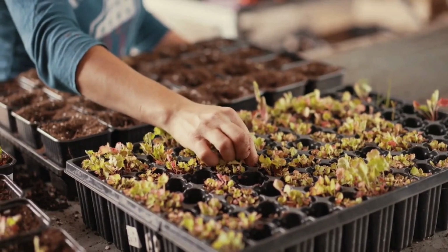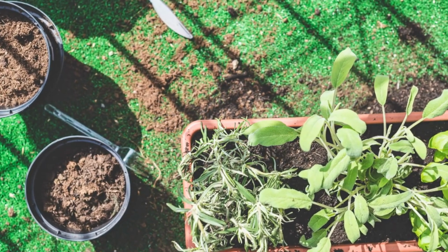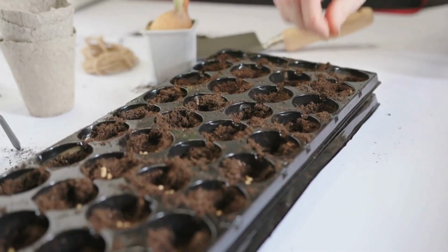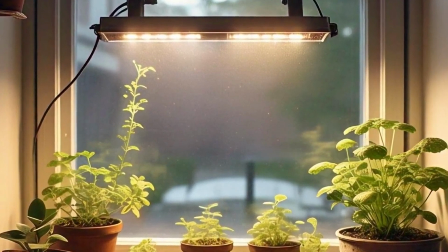Tools and resources to make seed starting easier. To simplify your seed starting journey, here are some essential tools and resources. Seed trays and cell packs. These help keep your seedlings organized and make transplanting a breeze. Grow lights. If you lack a sunny windowsill, grow lights are essential for healthy seedlings.